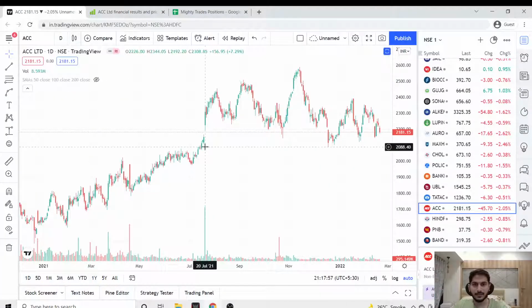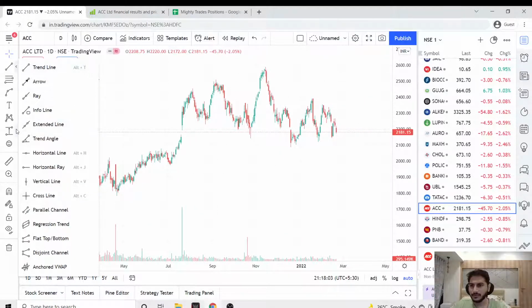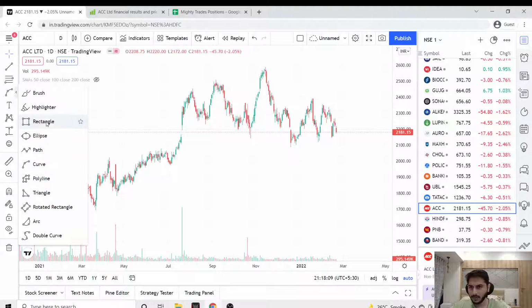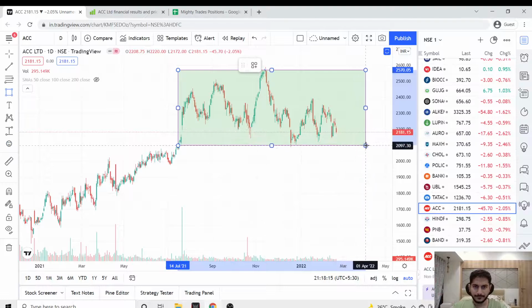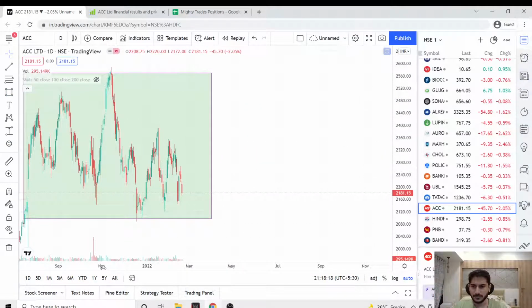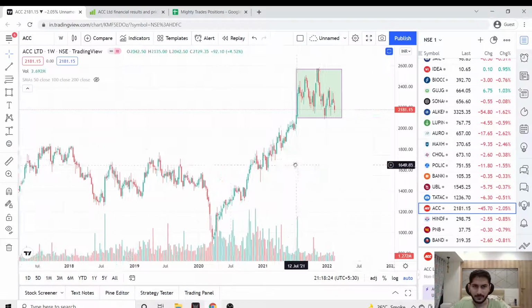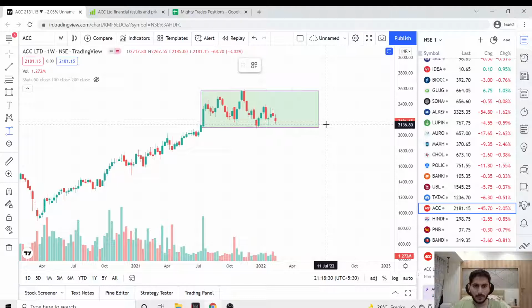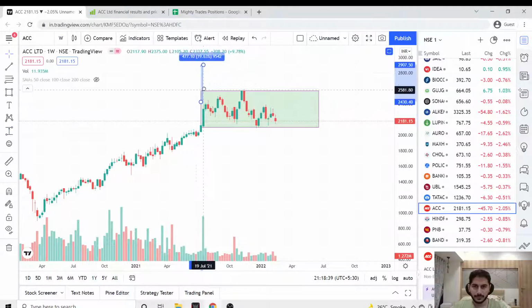So fundamentally, there's nothing wrong in this chart. I think it's gone into a very broad consolidation phase right now. So if we were to draw this box around here this way, this is a zone in which it's been consolidating, right? This box, and this box, we don't know for how long it will consolidate here, but ideally if it breaks out from this box, the minimum move that you can expect is the height of the box.